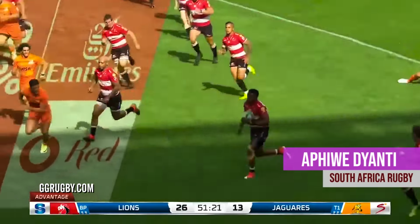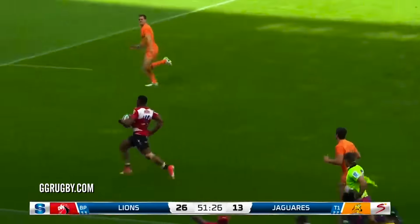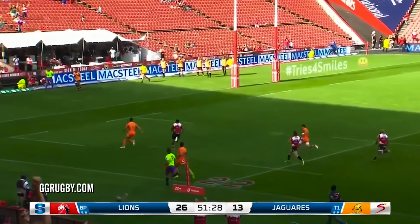Number 10 for the Lions. Pure Junkie's got the pace. The pace. The pure Junkie. The skill set. The step.